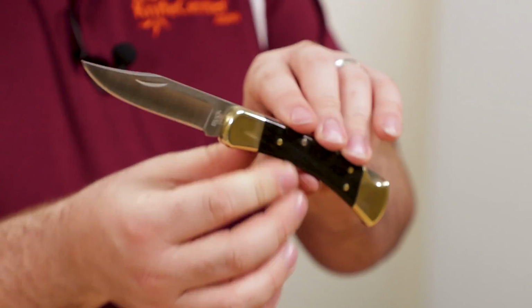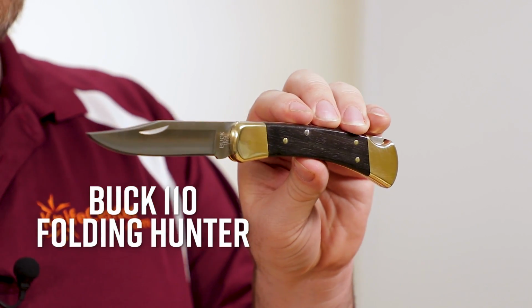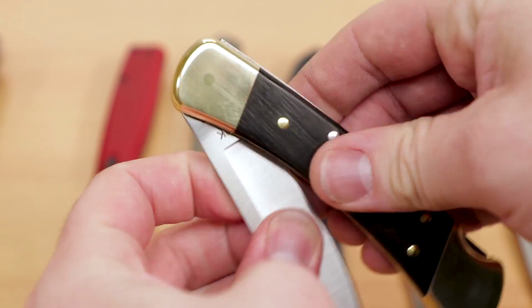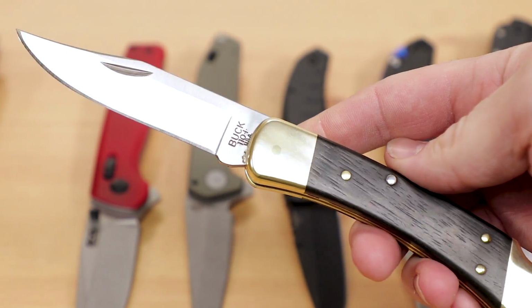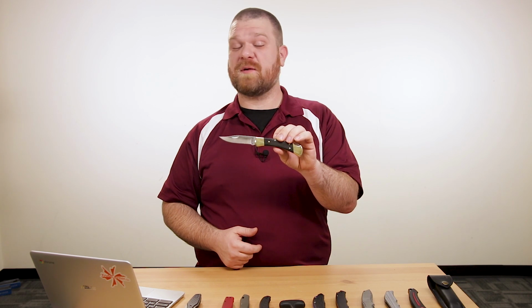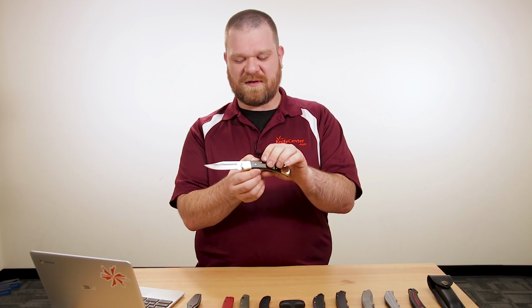Next up is a classic from Buck Knives, the Buck 110. This is the Buck knife, made in the USA, and right now, it's only $39.95 for Black Friday. That's a heck of a deal on this knife. You can buy it for yourself, or it's going to make a great gift too, especially for some of the old timers out there who may need a new knife, or even the newcomers out there who you want to bring up right. Nothing wrong with the 110 whatsoever.